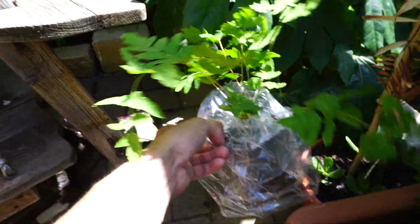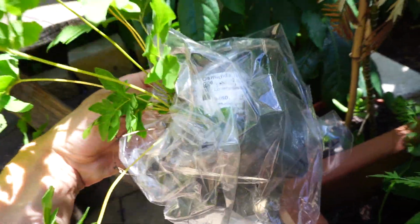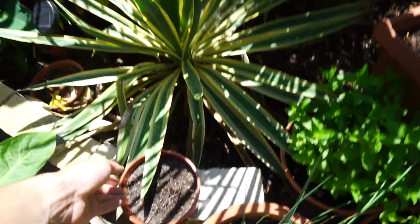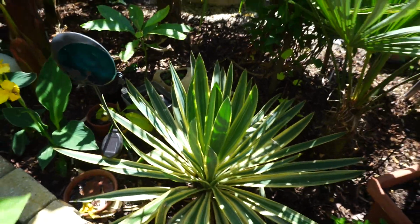Also got this one. It's a King's Fern I think. Yeah, that's a Yucca gloriosa variegated I think. Well, I think it's a Yucca gloriosa, I'm not quite sure. Tell me in the comments if you know what it is.